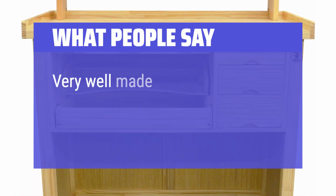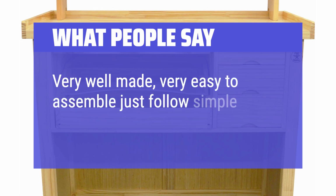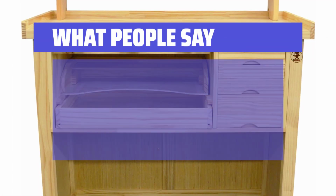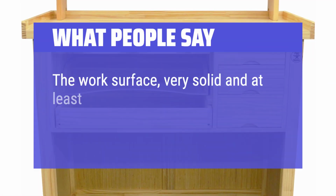What people say? Very well made, very easy to assemble, just follow simple instruction book. Overall happy with this bench. The work surface, very solid and at least 1 inch thick.